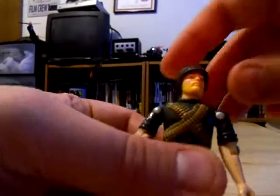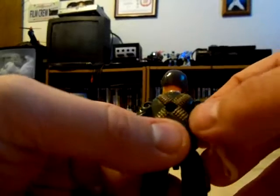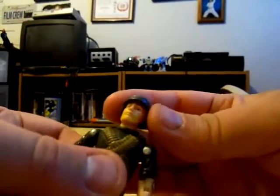The details on him are kind of bland, but you gotta remember this is a 1982 figure. I really dig the detail of the bandoliers on his chest, which go around the figure's body. I mean, that gives him good character. It does look like the sort of bandolier you'd see heavy metal bands like Kiss wear on stage.